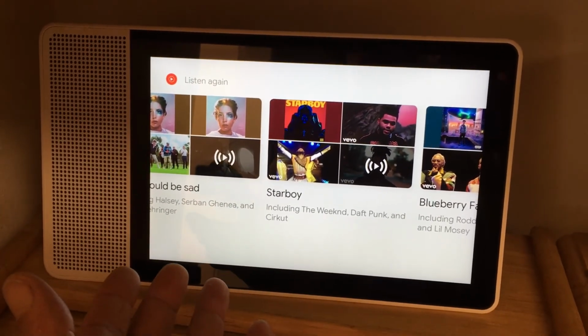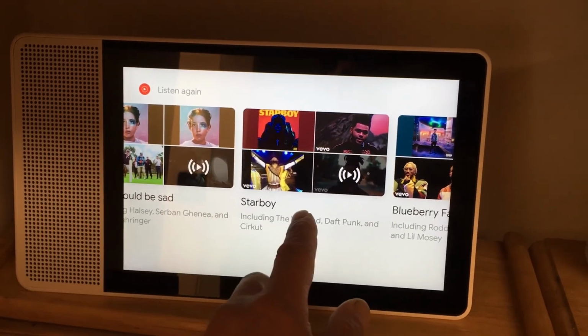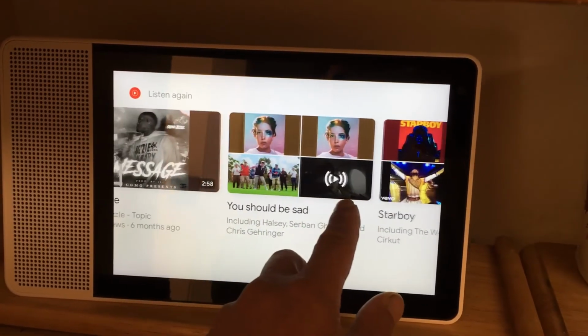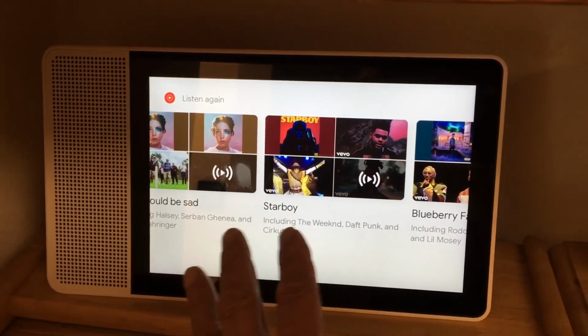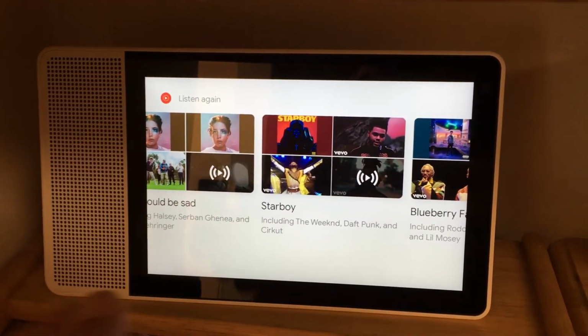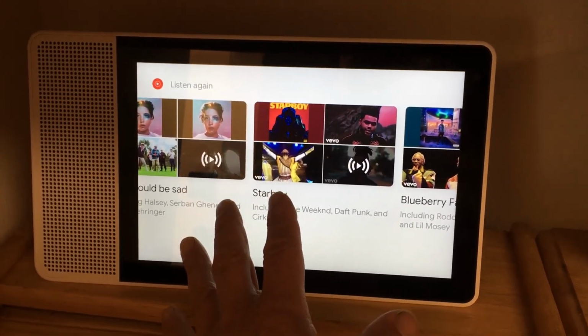I got it for an additional $50 off, which means I paid about $139 for the item over paying $179. It works excellently, flawlessly. It's awesome. I love this thing. It works really great. And as a photo display, it's awesome.